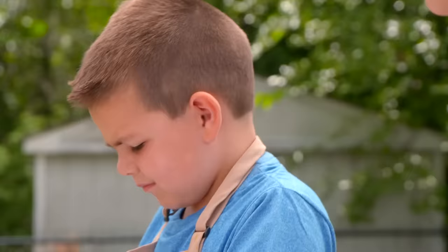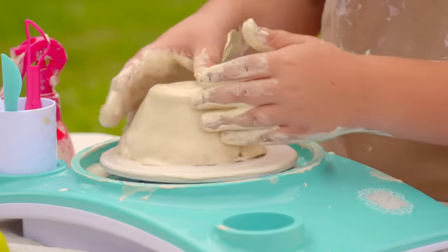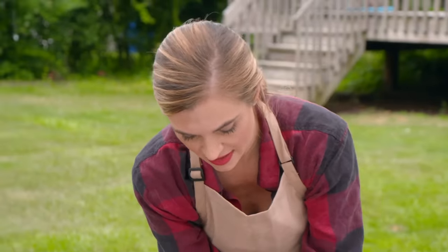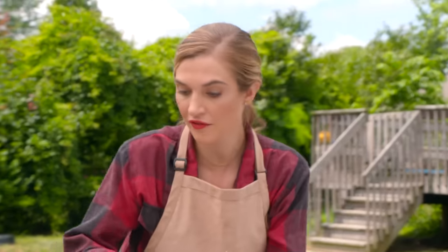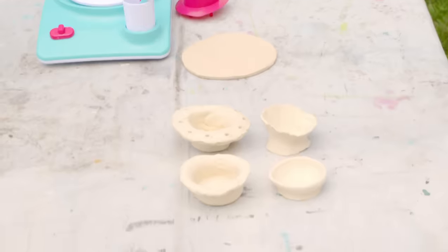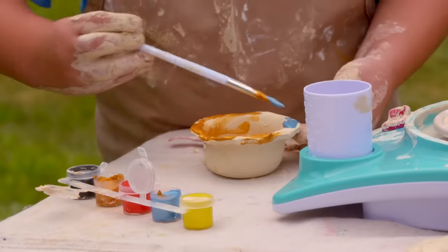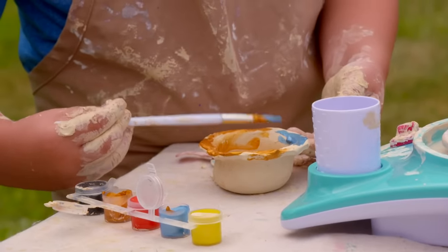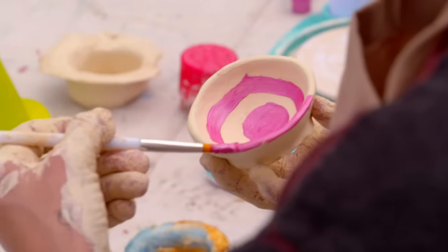Oh, it looks good. This one's gonna be perfect for Haley's room. She's gonna really like that. You are an artist. Once we think it's finished, I'm gonna pop it off. Da da da da. And now we're gonna wait for your bowl to dry. And in the meantime, we have all these other bowls that we need to paint. Make sure it's dry completely before you apply paint. Oh, that looks so good. Once all the paint dries, they're gonna be the best addition to your sister's brand new bedroom.